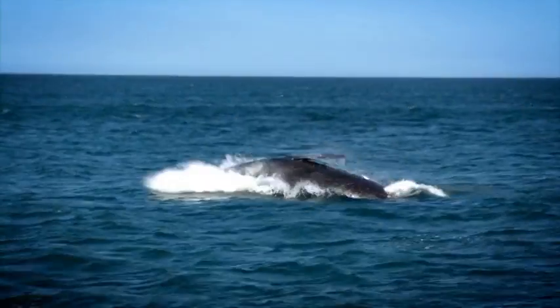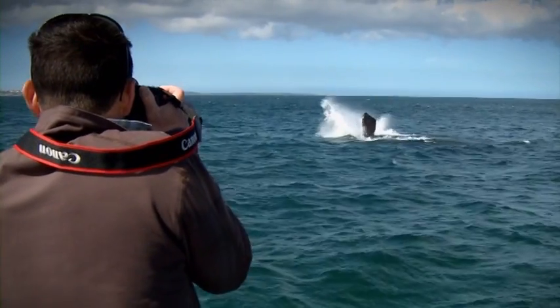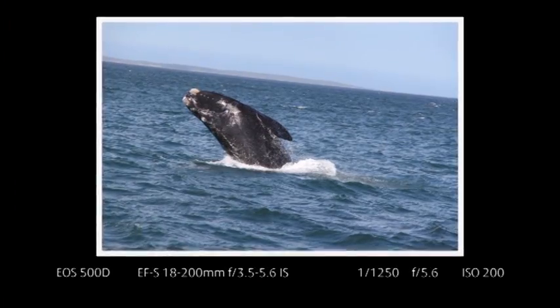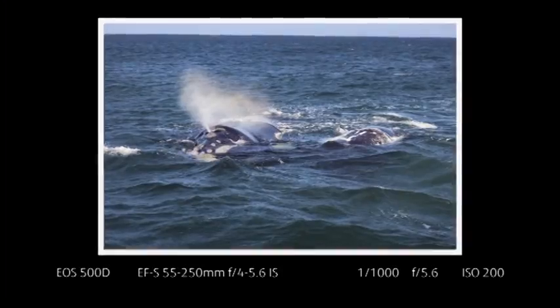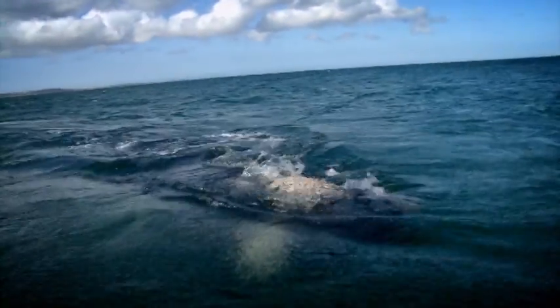All of these lenses have got image stabilization on them. So that's really handy, particularly on a boat. But with the image stabilization, that's great. You can still shoot at a relatively low shutter speed and get some really nice, sharp shots. Pretty special to be able to see them that close.